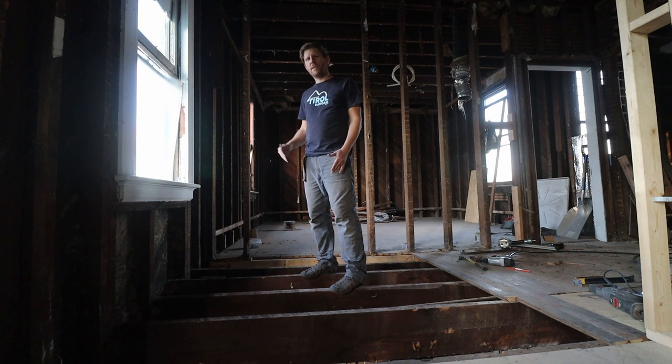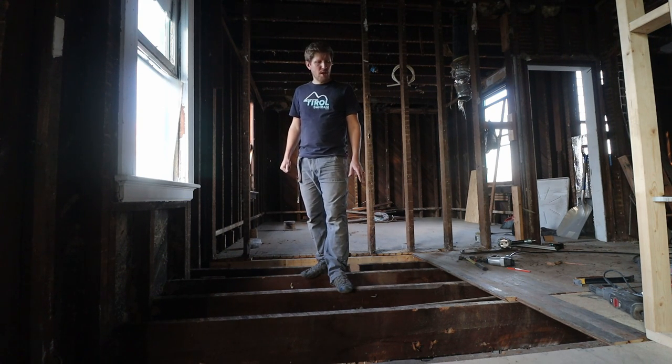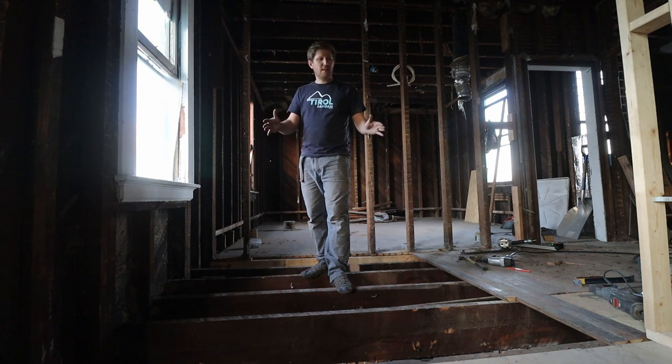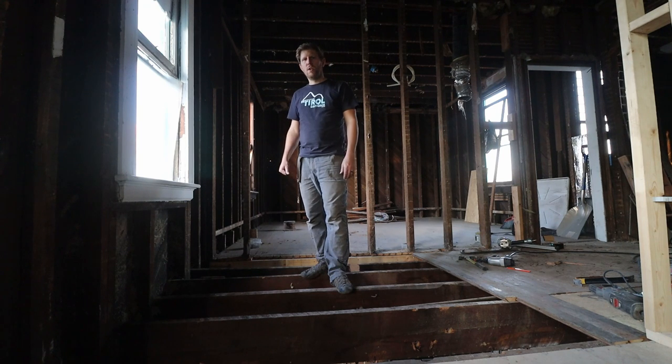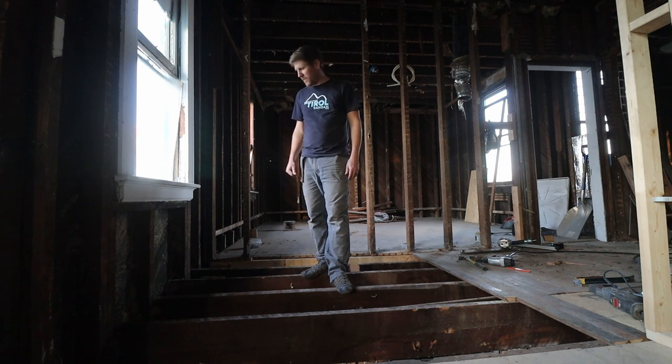There was a lot of water damage and holes. So we made the decision of taking it out. And then, unfortunately, the wall was sitting on top of that floor that we had to take out. So the wall also had to go. So that's why you see a large hole again here in the floor that I'm standing on.